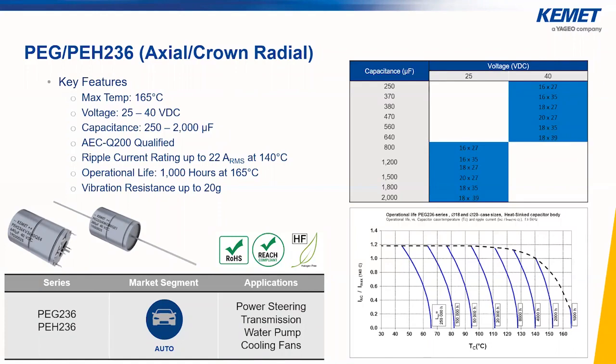But I really want to draw your attention to the lower right-hand corner graph. And what you'll see is, we have that 1,000-hour rating at 165C, but as you lower the temperature, you can see that the parts dramatically increase in life. So approximately every 10 degrees C drop in operating temperature, you can double the life of the capacitor. And this is definitely focused towards the automotive market segment, looking at power steering, transmission, like we discussed before.